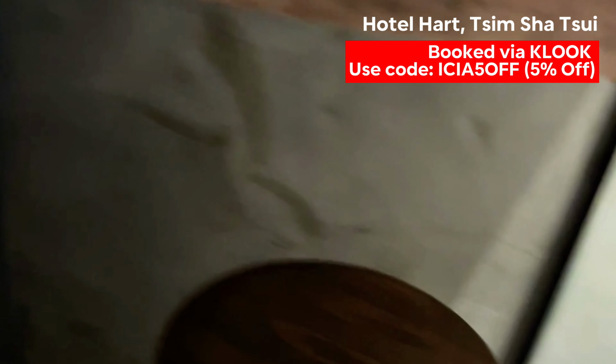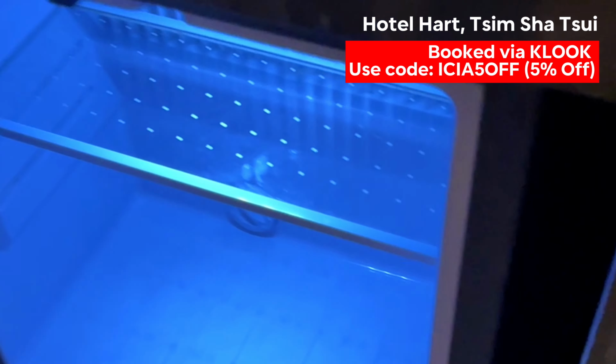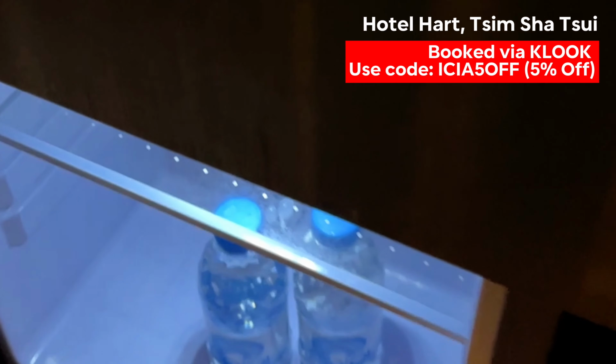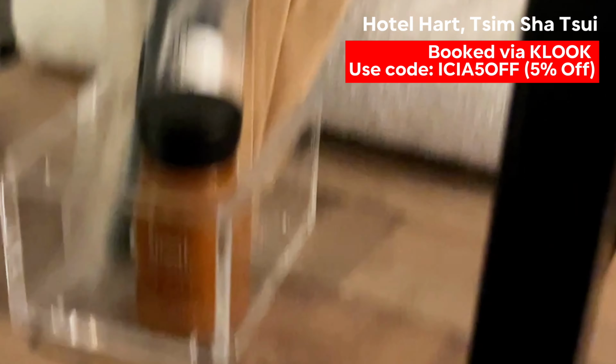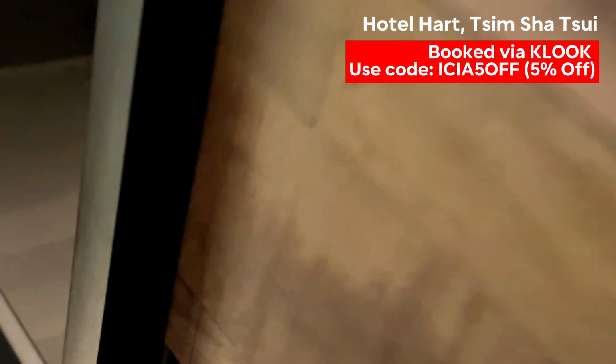Let's see if this is a fridge. Oh, but there's a fridge. There is a fridge. Yay, we can put the bottled water here. There's a jar. There's some toiletries right there. Then storage space. More storage space.